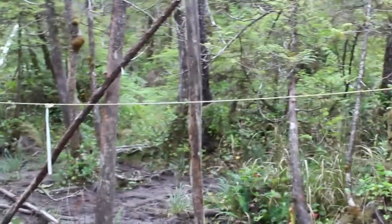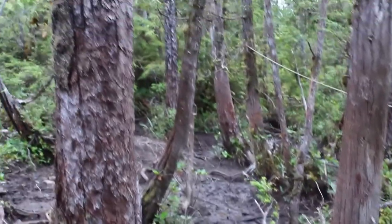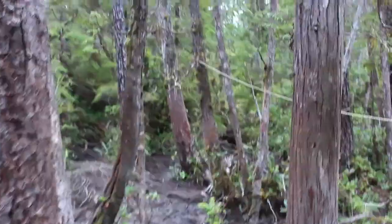Just wanted to quickly show you guys the trail to the plane. People set up these strings to hold on to get through this swampy bog. It's almost like walking through your own jungle maze. It's pretty amazing.